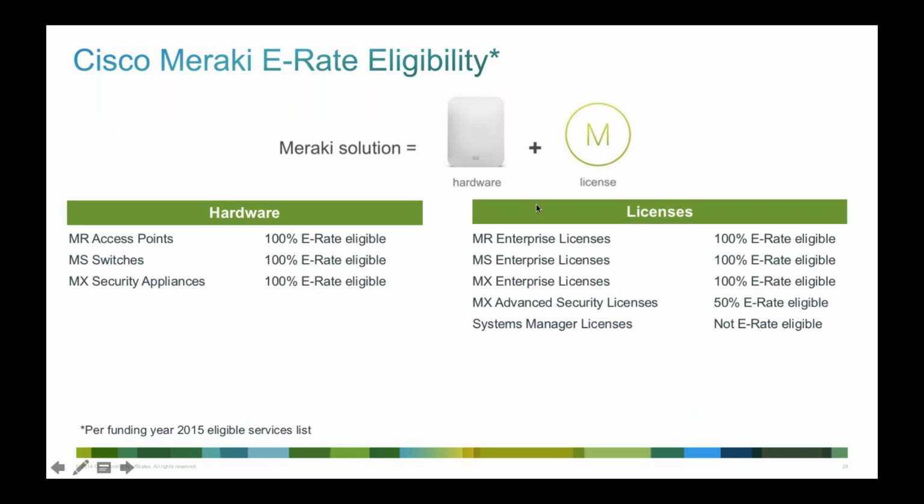The other thing is, of course, E-rate eligibility, right? With that, you can make sure that your hardware is 100% E-rate eligible. Most of our licensing is, so you've got all of our enterprise licensing that is. Our advanced security is 50% E-rate eligible. Unfortunately, my favorite product, Systems Manager, is not E-rate eligible because it's got no hardware associated with it. But if you have your E-rate coming up next year, it's something I think you should keep in mind, especially with that promotion.